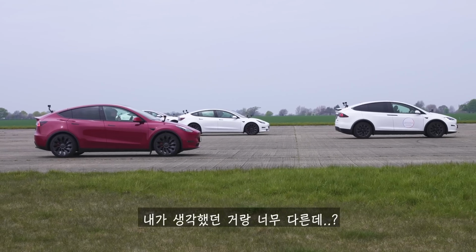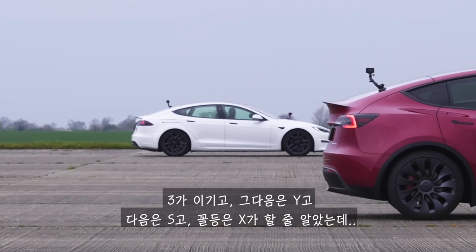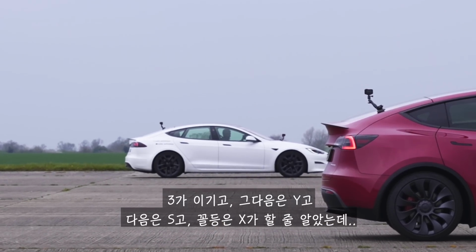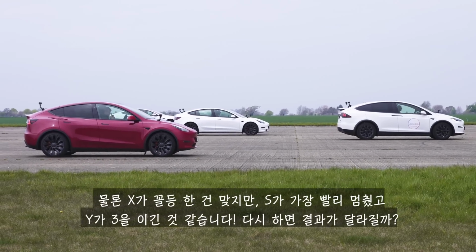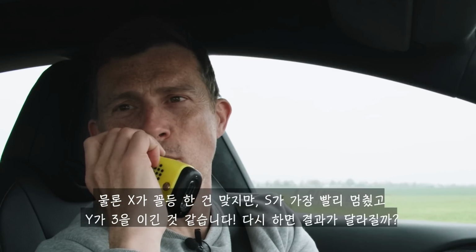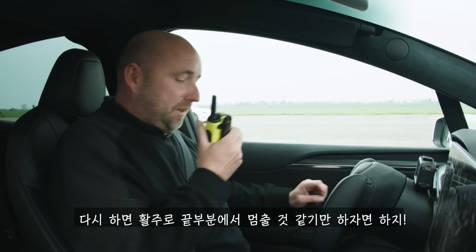Sort of not what I was expecting, really. I thought the 3 would do best, then the Y, then the S, and then the X. And X did the worst, S did the best, and I think the Y beat the 3. I wonder if we did it again, we'd get a completely different result. I think I'd be further down the runway if we did it again, but happy to do so.